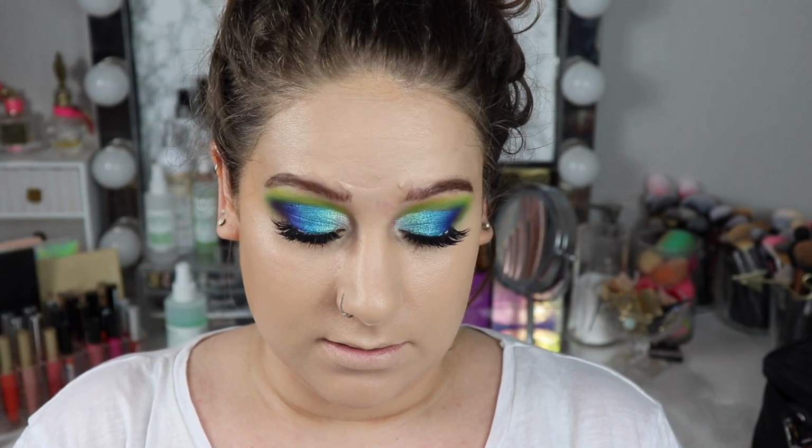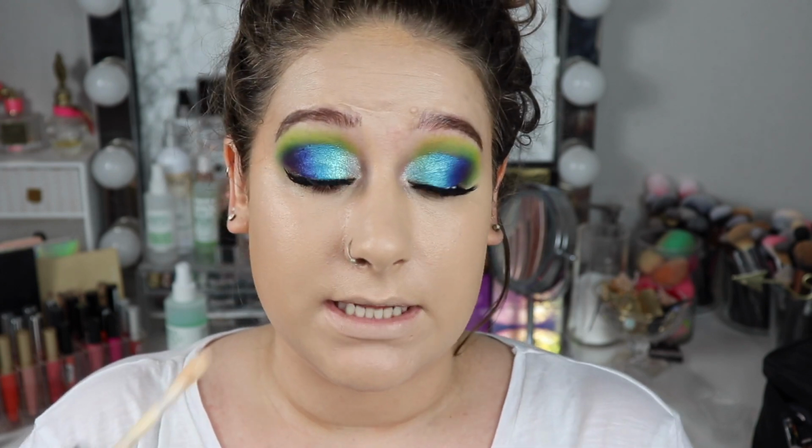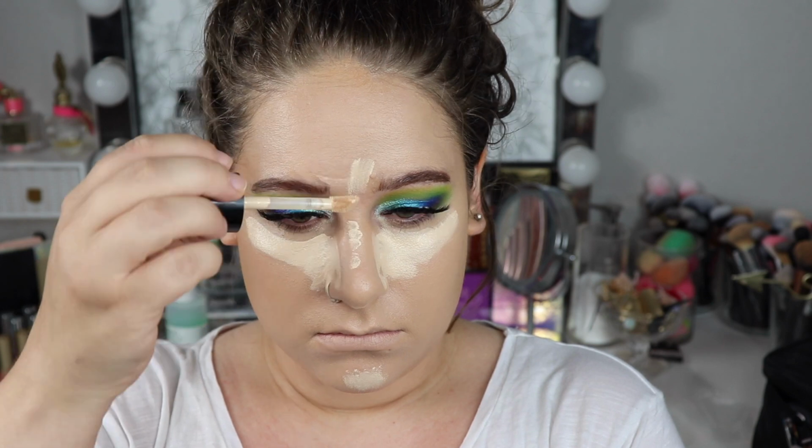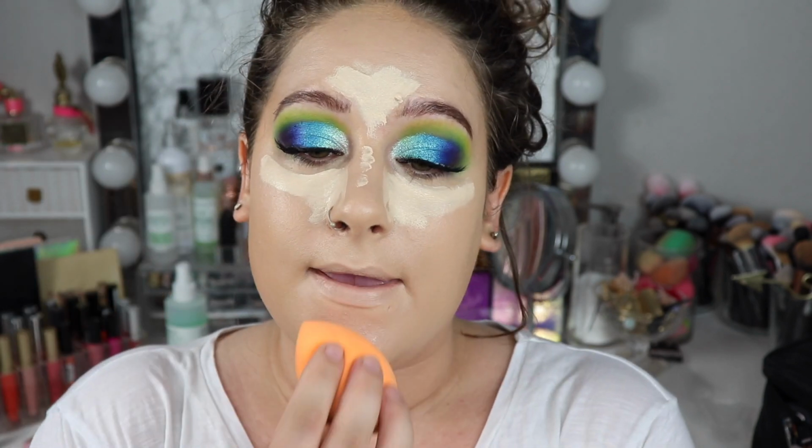So I'm gonna take my Too Faced Born This Way concealer. I think that it's a little bit too light for me, but to be honest, almost all of my concealers are too light for me currently, so yeah. I think that this was a pretty okay shade.